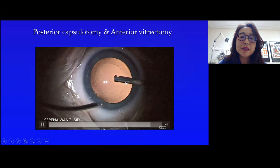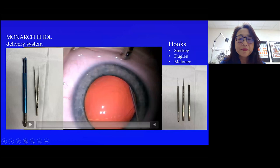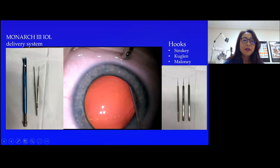For the future IOL implant, here's my tray. I have the 20 gauge, I use Constellation, but over the years I've used all kinds of machines, Legacy, and most of my machines are the Alcon system. I use the adult machines as well. It's all the same; the principle is the same. The next instrument on my tray is the injector for the IOL.